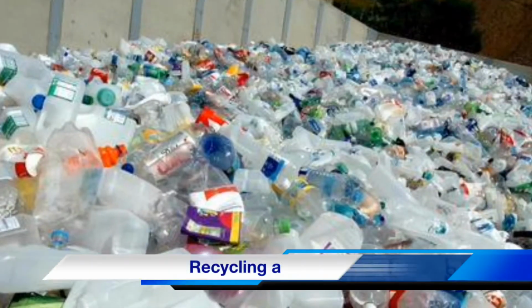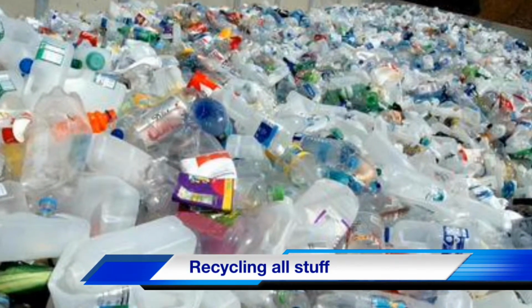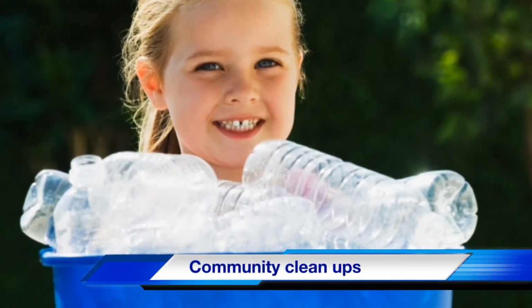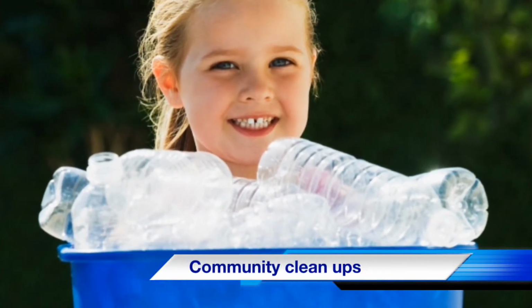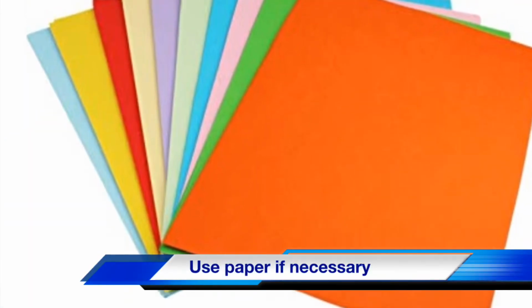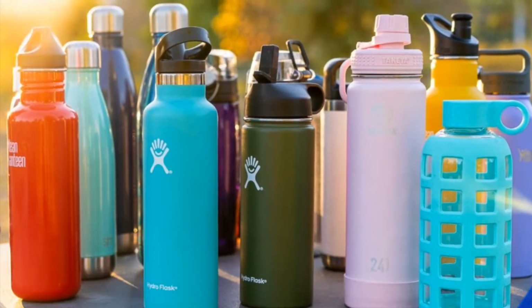Well, Benny, since waste is such a problem, I think all of us should try our best to reduce waste. You can help by doing the simple things like recycling your stuff at home. Now I get it. Also, we can help by not dropping things into the water and only using paper if necessary. And also, you can start using reusable water bottles.